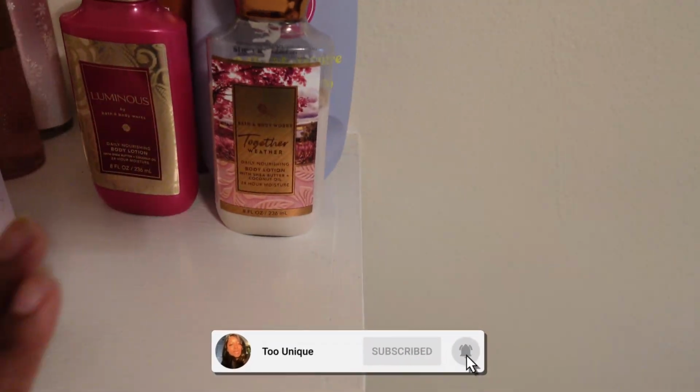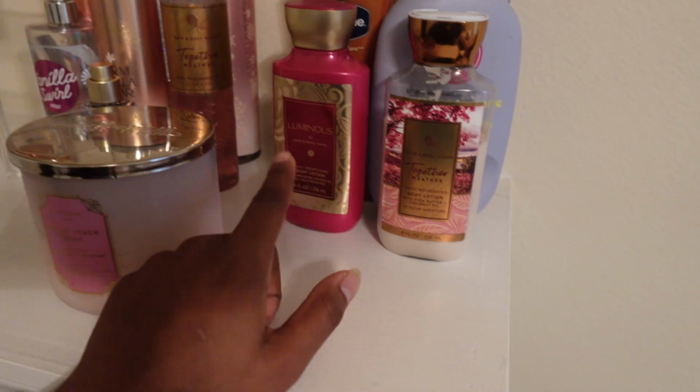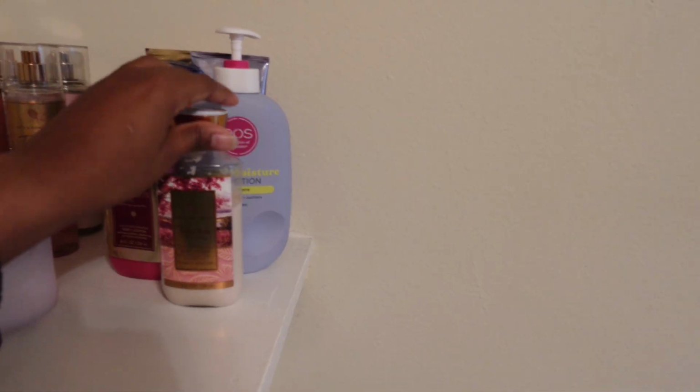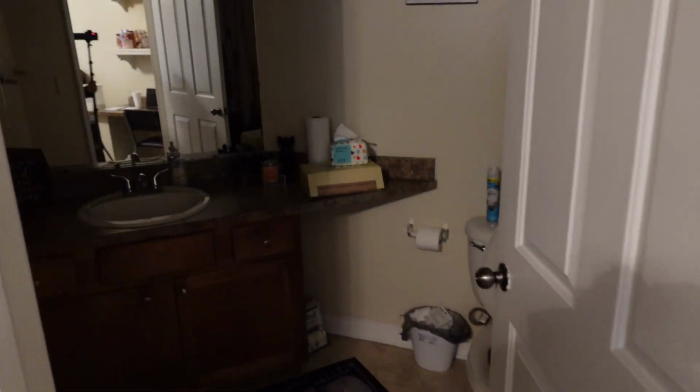And I have the matching lotions to those over there. So together with the Luminaries, the vanilla scent in the back. And also this Starlit Night, I have that travel size in my purse. And then everybody knows about the Eos. I love that vanilla cashmere. I'm gonna show y'all my bathroom there. I have that scent and some shampoo.